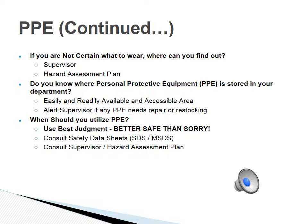If you are looking for additional information, always consult the safety data sheet or contact your supervisor or the hazard assessment plan.